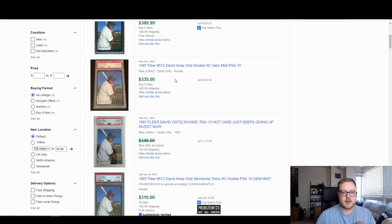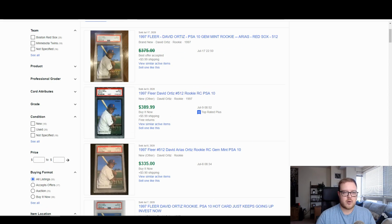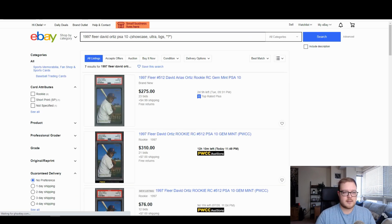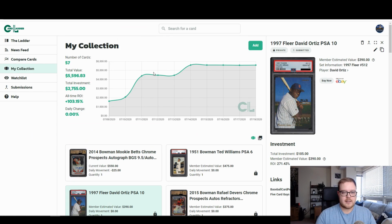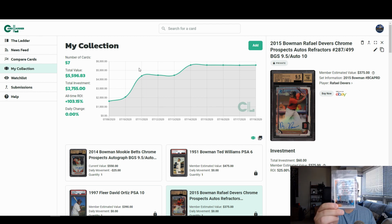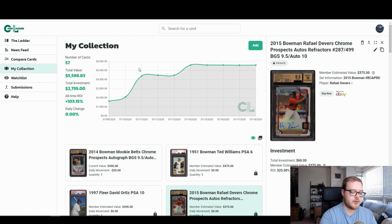Now I'll add the qualifier that for the member estimated cards, or the cards that you add to your collection, you have to be the one to go through and do this. Let me show you how easy it is to add a card. So I have a 2010 Topps Chrome Wrapper Redemption of Buster Posey right here. This is the raw card. And I'm going to show you how easy it is to add this card to the database.